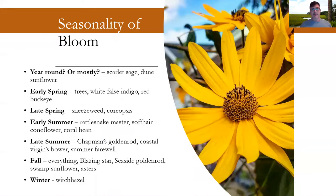Another thing with natives, there are a lot of hurdles with natives sometimes, but you need to do a little bit more planning. And part of that is the seasonality of flowers. Unlike your bedding plants like petunias that will bloom all the time, except for in frost periods, our natives have more discrete flowering periods. And sometimes you need to chart that out and plant things that are going to take over from the last plant that just finished flowering.